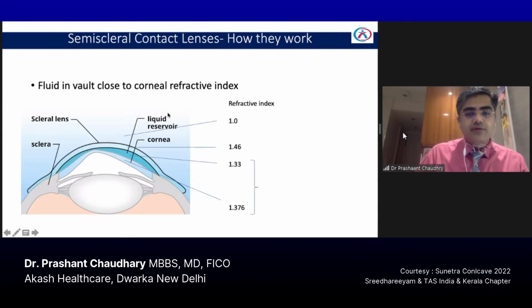Air is 1, the cornea is 1.6 in refractive index. So the difference of the refraction here would be much more, between 1.6 and 1, but now it is much less. And that new surface is the one that we have put there.